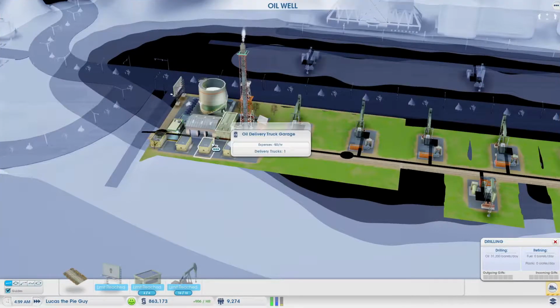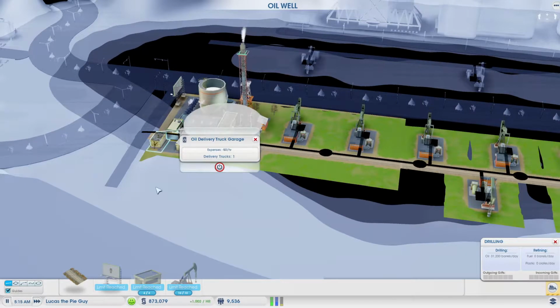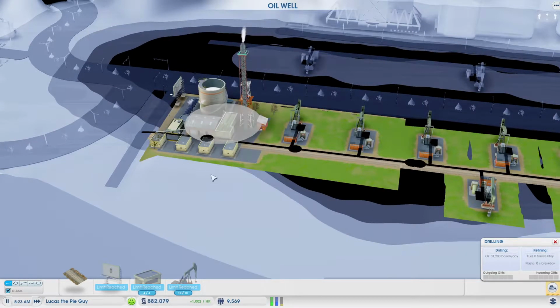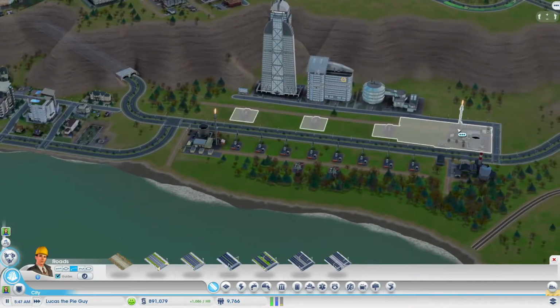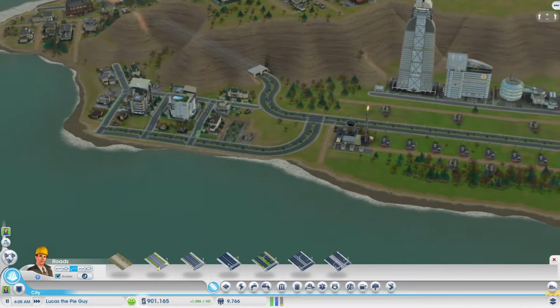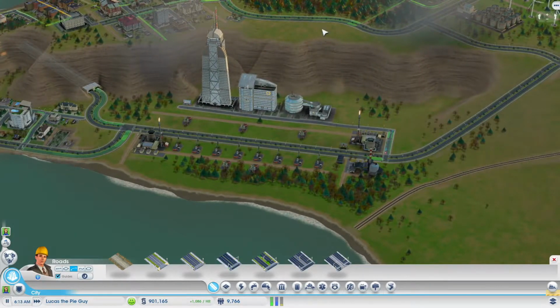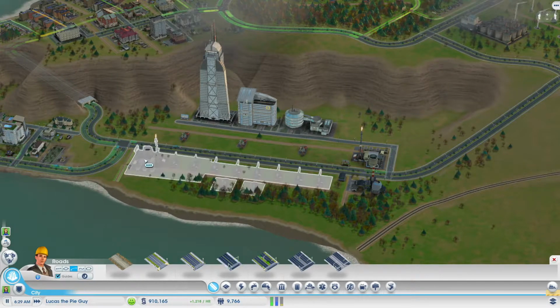Well, we need to get this one down to 0 somehow. That's 0 an hour. 0 an hour. So they should stop delivering oil eventually. I need to get rid of this whole thing without spilling oil onto the ground. That's my goal. Then we're going to put people here. Oh, we're already at 9,700 though. So we're doing pretty okay.